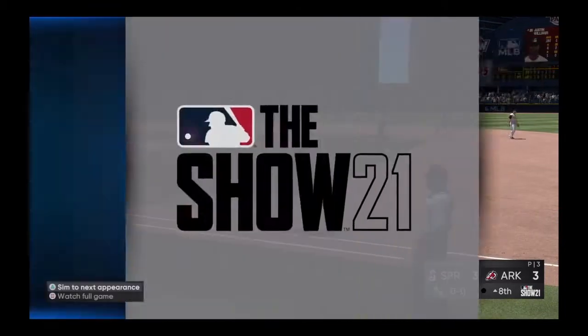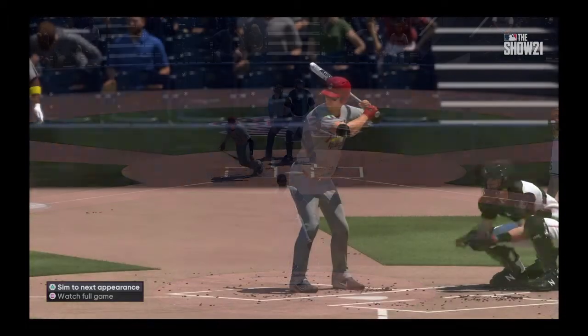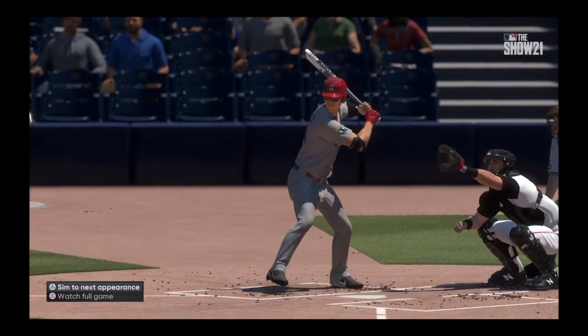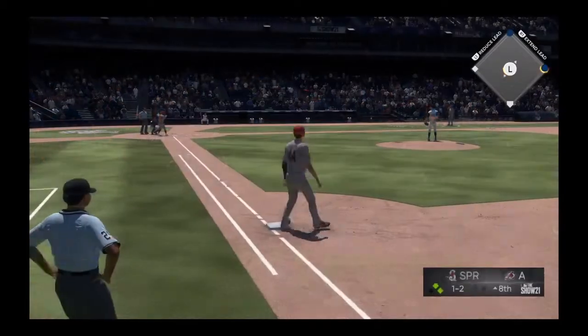I'm shocked he got to that pitch right there. In today's game of loading up, leg kicks, toe taps, dropping the hands, trying to create launch angle, that high heater usually gets by.